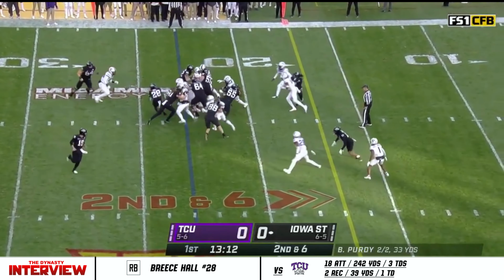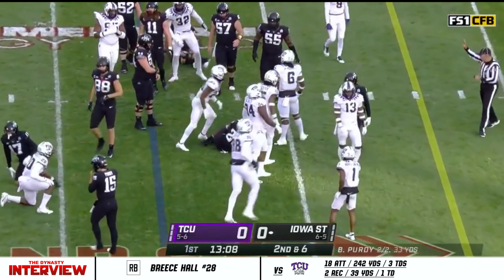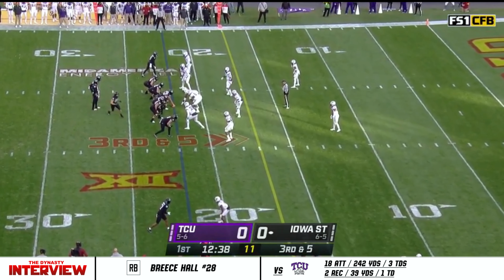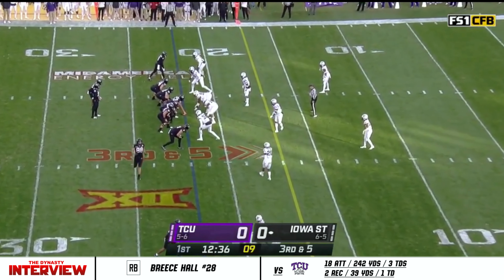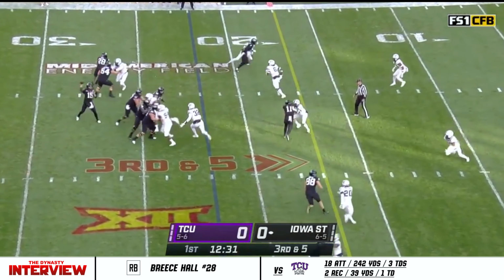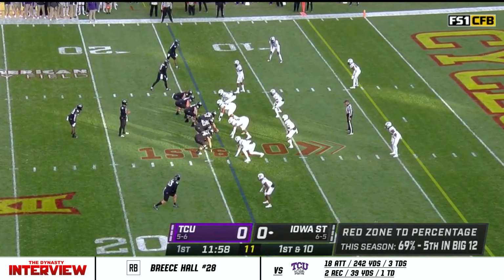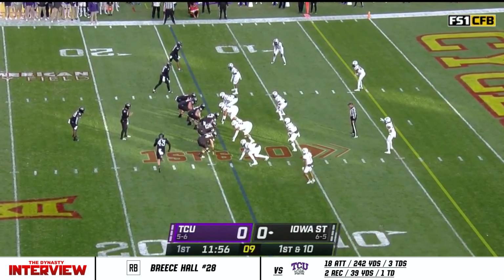On second and six, Breece Hall with his first carry of the game gets spun around and brought down. Kohler, the tight end, motioned out of the backfield. There's Kohler on the crossing route. Brock Purdy's legs come big into play every single game.